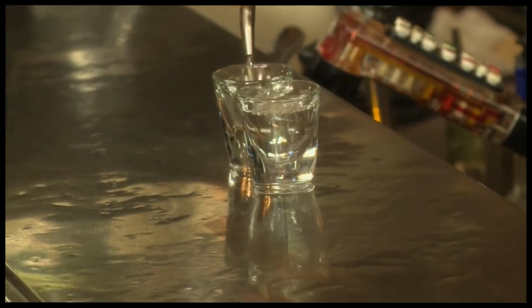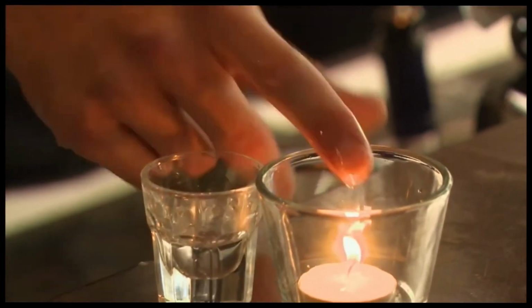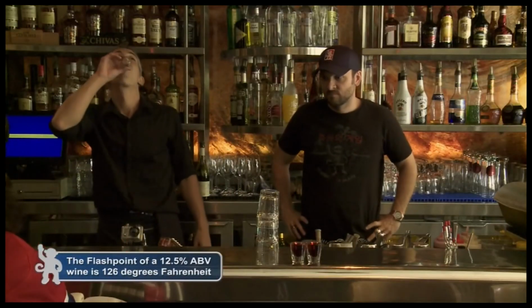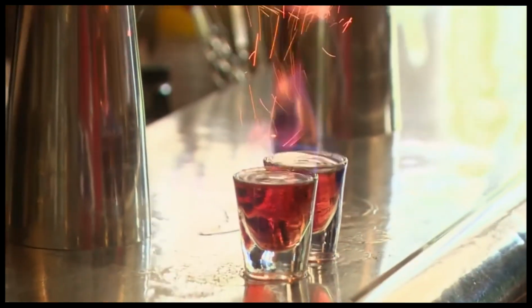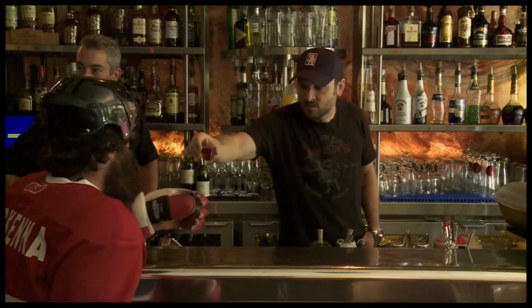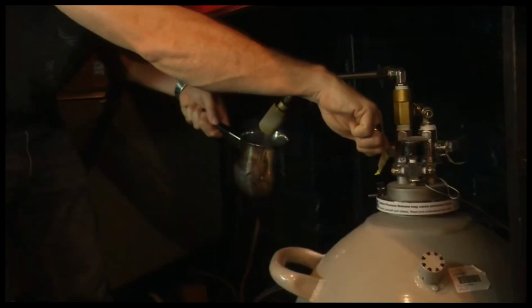It starts with 1.5 ounces of vodka, then a half ounce of raspberry liqueur. Then Matthew pours a floater of 151. What makes this drink special is the way in which Matthew lights it. You probably shouldn't try this at home. Watch out for your glove. They're fireproof. Or anywhere. Nice. Matthew finishes it off with a dash of cinnamon. Then he cools the rim with ice so we don't burn ourselves. Happy birthday. Happy birthday. That's what I call hot mixology. Coming up on Drinking Made Easy, evil science.